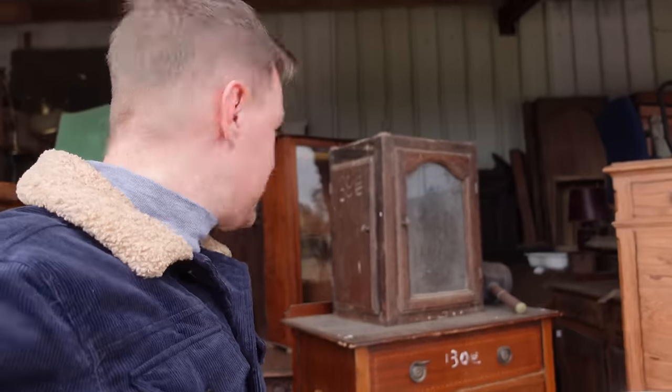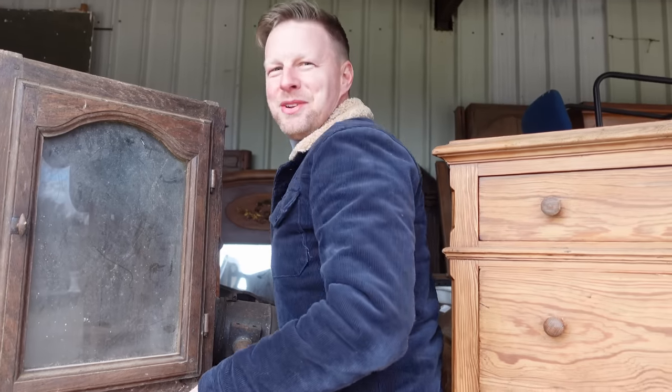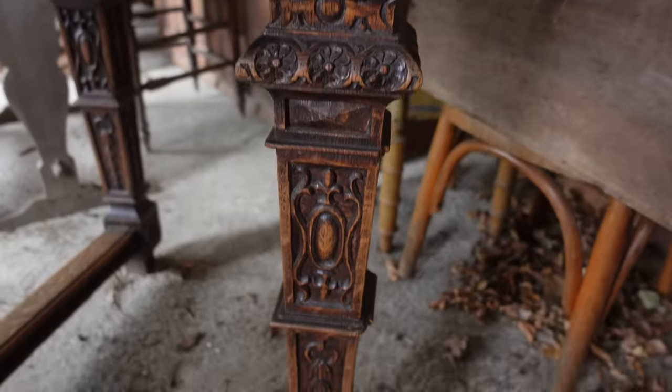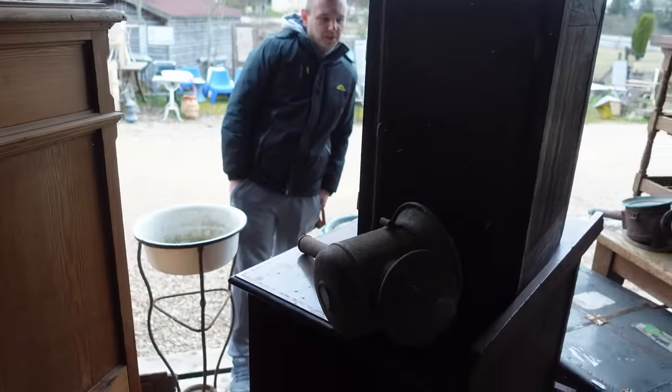So I spotted a nice table at the back here, which is sort of the style that I'm going for. It's absolutely beautiful. Let's see if I can get in and show you what it's like. I'm not as thin as I used to be. So this is all of the beautiful woodwork on the table. It's absolutely stunning. Again, I'm not too sure where I'd put it.